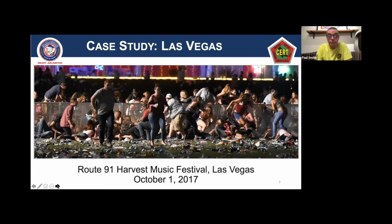So what happened is people realized what was going on. They moved themselves and others to safety. They initiated first aid and gave comfort to the injured, and they called 911 with information. So these are the 4 R's. Everyone does these things naturally, but what we want to do is talk about how to do them more effectively and more quickly.